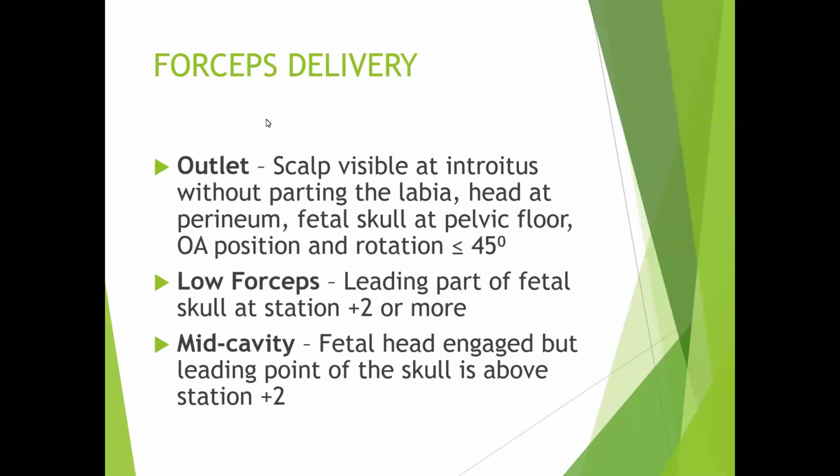For forceps delivery, there are some classifications, which are based on the station and then the extent of the rotation of the head, and it correlates with the level of difficulty and then the risk that is related to the procedure. So that's how they've classified the type of delivery with respect to the forceps.